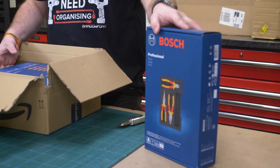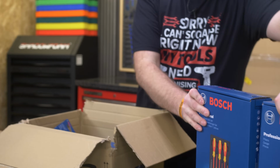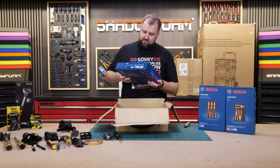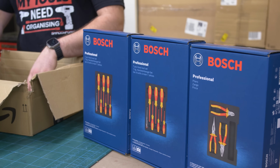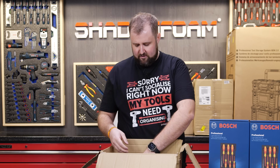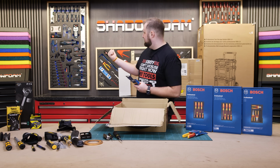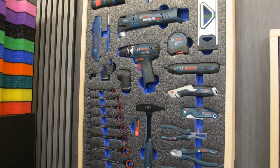So they've sent me the 3-piece VDE plier set. They've sent the Torx driver set. They've sent the screwdriver set. That's like a toolkit in itself. That is like an electrician's starter kit. We've also got a pair of big high leverage diagonal cutters. I like the handles on these already. But all of the Bosch Professional stuff, if you can't see already, I'm a fan of the Bosch Pro stuff. Really nicely made, a nice range.